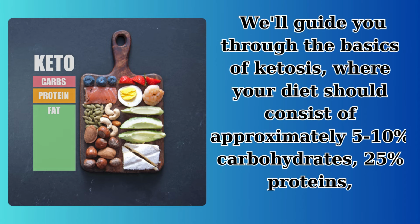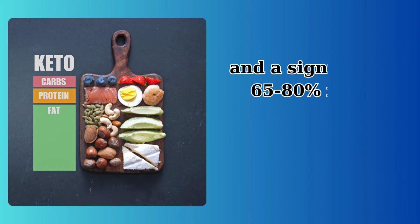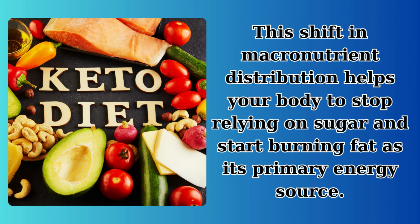We'll guide you through the basics of ketosis, where your diet should consist of approximately 5 to 10% carbohydrates, 25% proteins, and a significant 65 to 80% fats. This shift in macronutrient distribution helps your body to stop relying on sugar and start burning fat as its primary energy source.